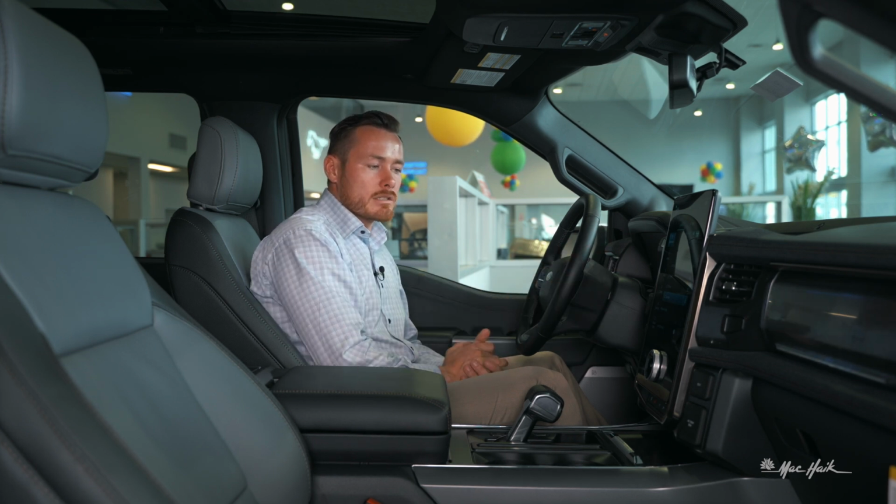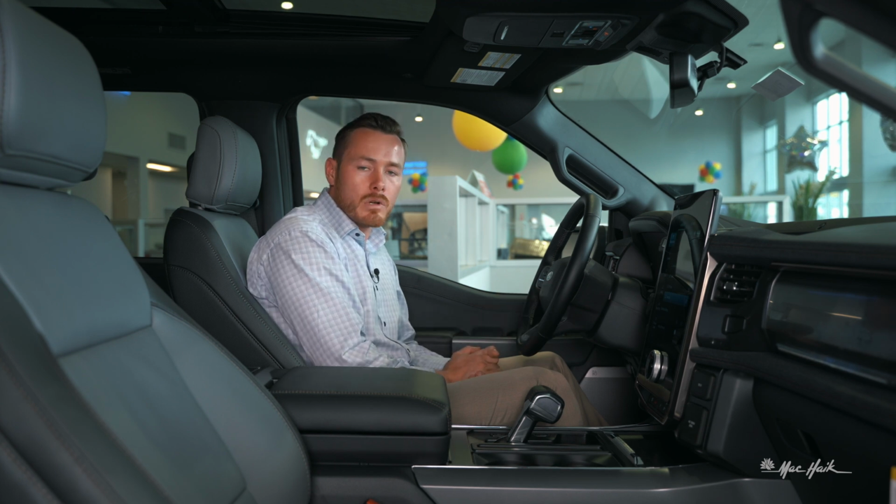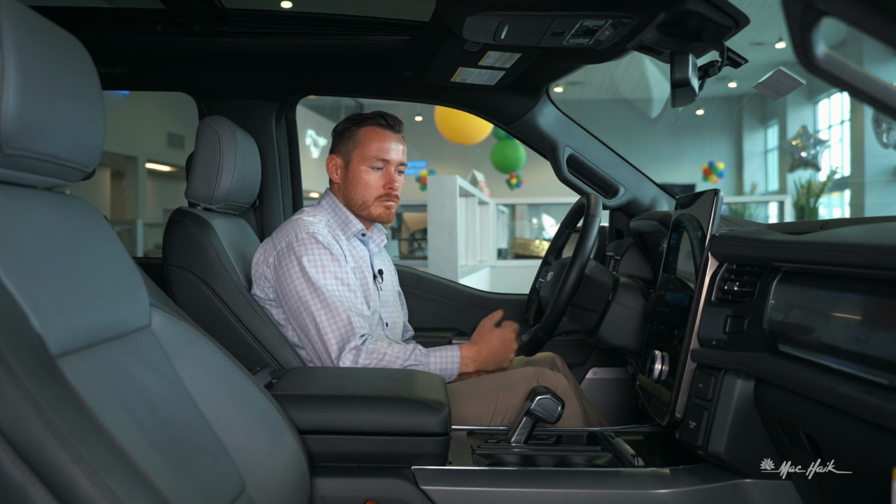But again, this is an F-150. It's a Lightning. So I've got to have the same drive modes that I would on my normal truck, so I can go off-roading, so I can tow, and I can haul, right?